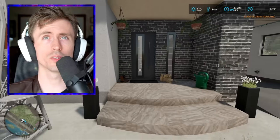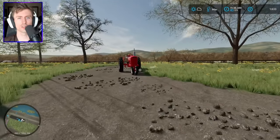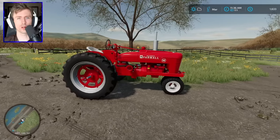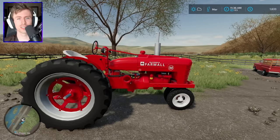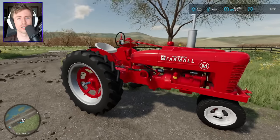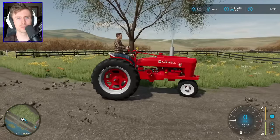Okay, hear me out. I know we only have $1,633 left, but I found a cheap tractor and the guy delivered it. This Farmall is not really that powerful, but it was the cheapest thing I could find, and it's actually in really good condition. So, why don't we take our old Farmall for a spin here, eh?